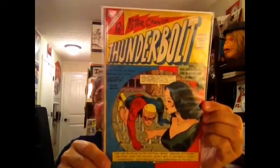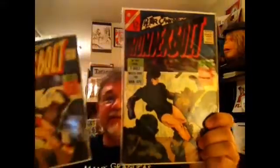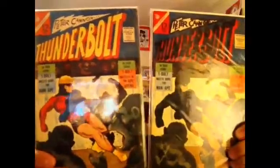Peter Cannon Thunderbolt. Got a couple copies of 52, and they're low grade. I just put like a minimum bid, like of $1, and I got both of them, but I need to upgrade these. This is the worst, I guess. Well, I don't know. Somebody took a marker to this one, but this is issue 52, and so is this. And it's pretty chewed up, as you can see. So this is probably the only one I'll need to upgrade. It's issue 52.